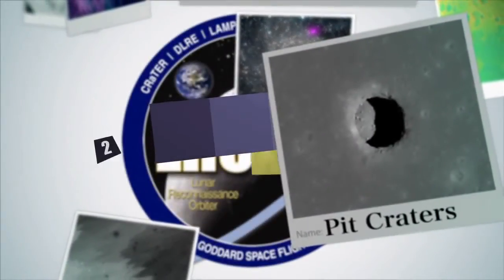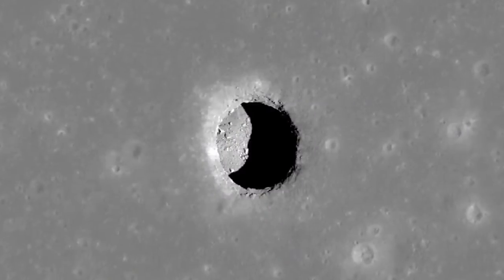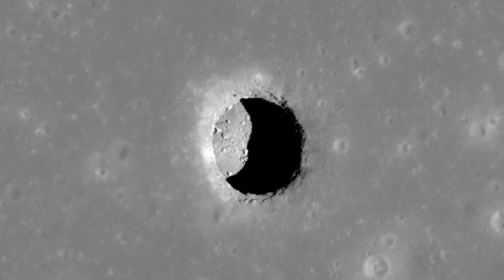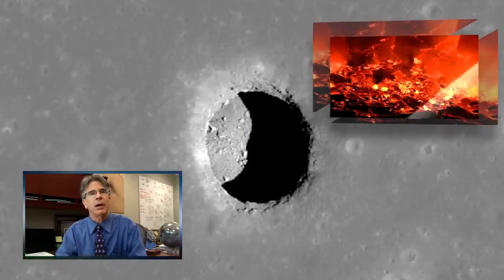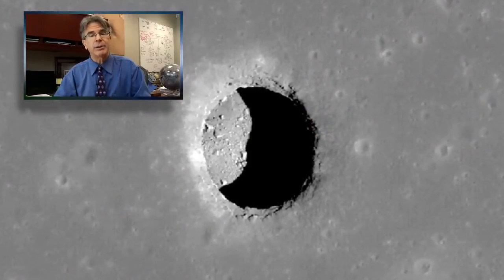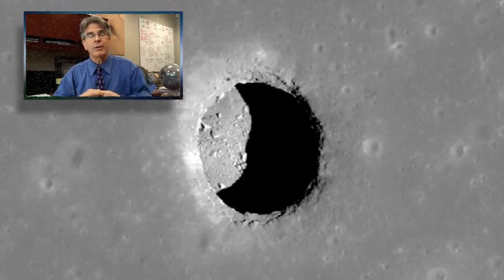On to number two, lunar pit craters. In this very revealing image, we see what is in effect a hole, showing a shadow revealing the underside of the lunar crust by a process that we think is associated with collapse. Perhaps collapse over an ancient river of lava that flowed on the moon long ago, revealing for us subterranean tunnels. This spectacular image really suggests for us new environments on the moon, those not at the surface, very worthy of future exploration.